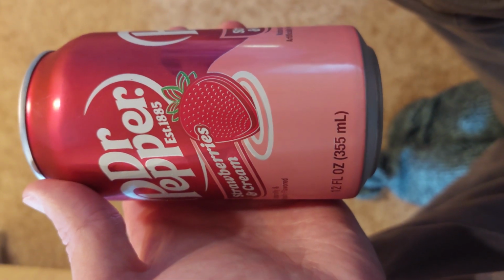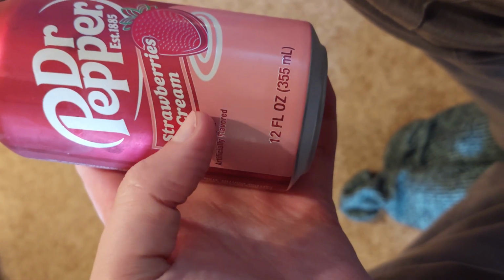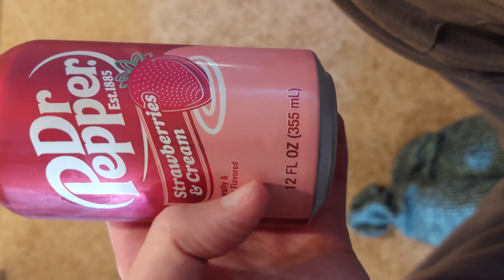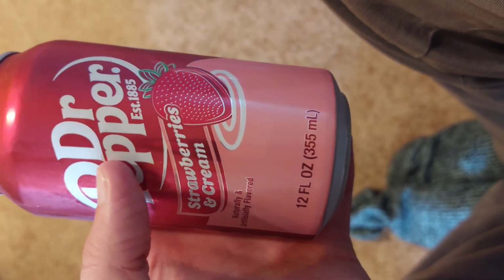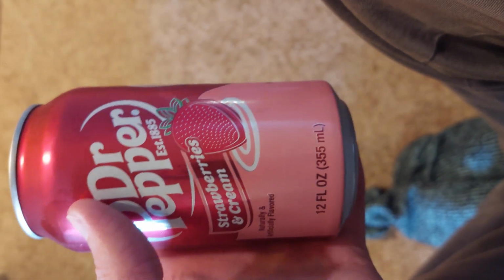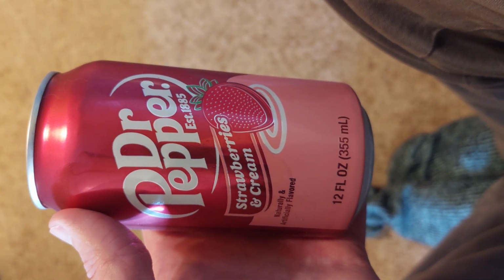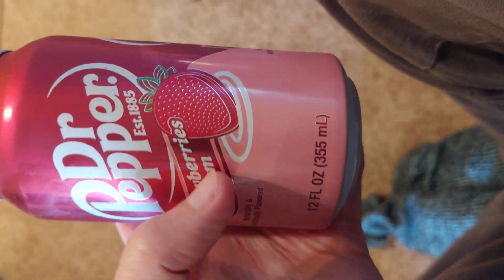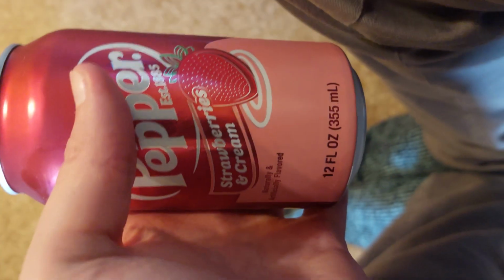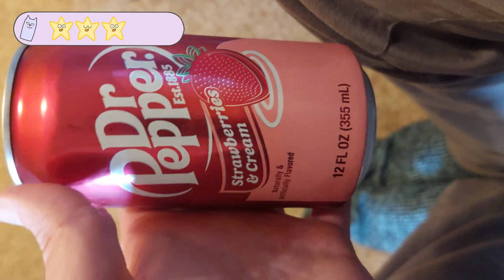Not a big fan of the strawberry. It's too stylized for my taste. But I like this pink. I guess I can see why they didn't go with white for the cream, because it would blend in too well with the logo and stuff. So the pink works. I would give it a 4, but I'm going to mark a point down for that strawberry, because I don't like it. Give it a 3 out of 5 for the can.